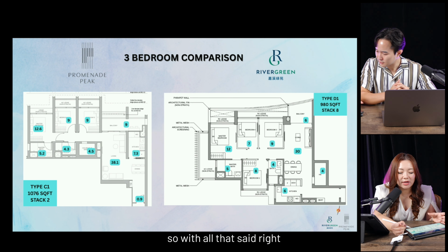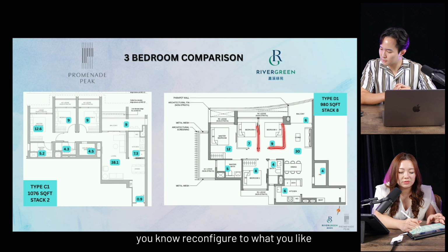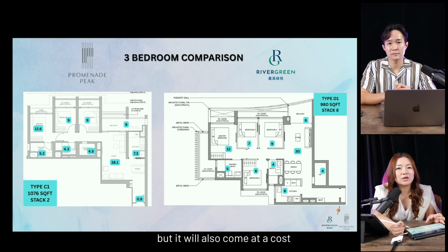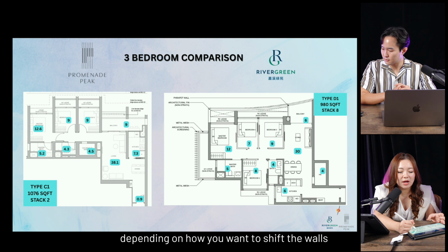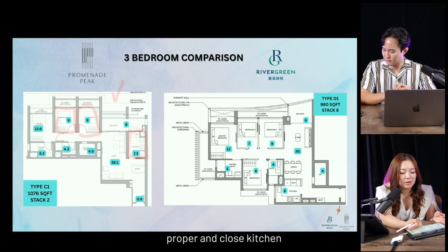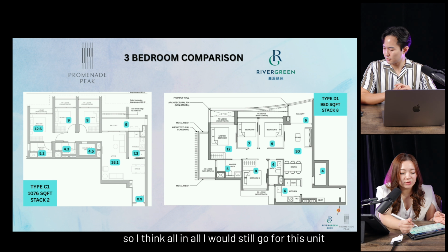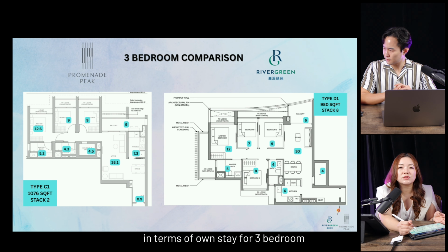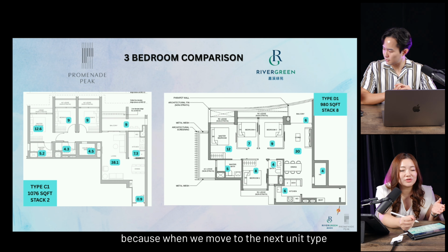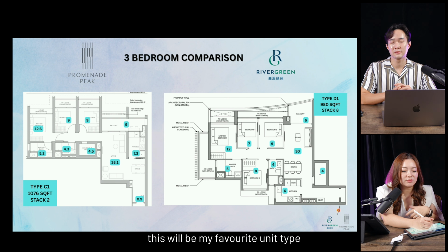So with all that said, River Green is going to be very flexible. You can hack all the walls and reconfigure to what you like, but it will also come at a cost, because depending on how you want to shift the walls, all this will cost money. Whereas this one already has proper room sizes, a proper enclosed kitchen, and a very livable and spacious dining area. So all in all, I would still go for this unit in terms of own stay for 3-bedroom, because when we move to the next unit type, it's going to be a lot more expensive. If anybody is looking to own stay in this area during this period, this will be my favorite unit type.